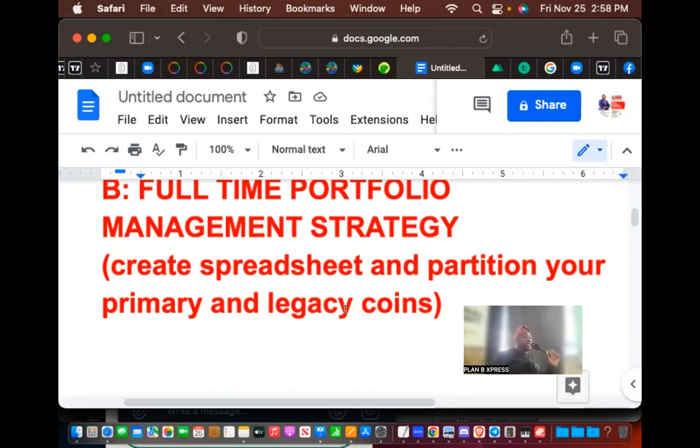What do you do with your spreadsheet? Categorize your portfolio structure. Which one is my legacy coin? That's your real portfolio. Every other thing you are doing, you are just trying to take advantage of other places and then build and equip your portfolio. That's what we're doing. And those of us who are on with me, I've told you it's an error if you don't have at least a minimum of how many legacy coins? Ten. Minimum of 10 legacy coins.